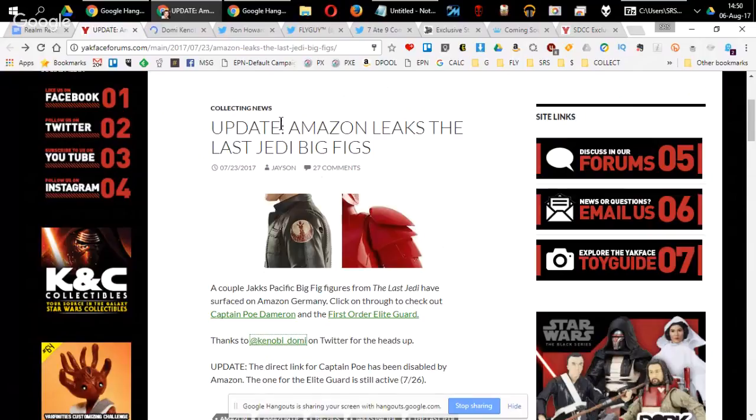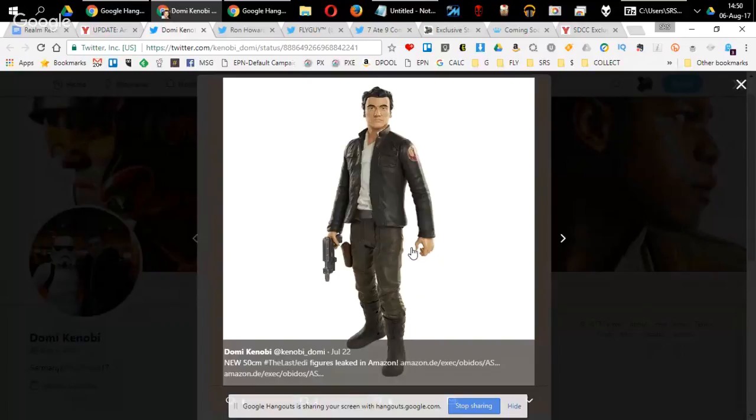Yeah, that's funny that you just said that. The Poe has been disabled, but the Elite Praetorian Guard is still up. There you go. There's a better picture. That's a nice sculpt. Not bad. Looks kind of Superman-ish. Yes, it does indeed. And very Han Solo. I mean, that shirt. Yeah, clearly. The pants too, with a kind of seam down there, I think, if that's what that is.